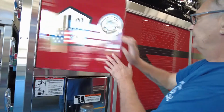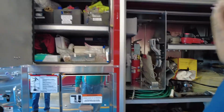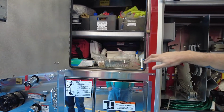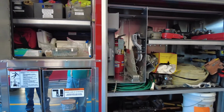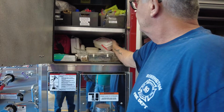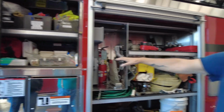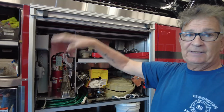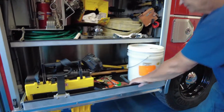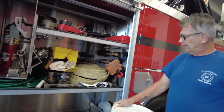Okay, and then what do we have down here? Then we have each compartment has different stuff, as you can see. It'll range from anything from things that we need to clean the truck, to batteries, first aid kits. We also have bloodborne pathogens gear, a mask for breathing. And we have a generator box. That's all the lights and outlets that are in the truck. These are just our fittings, lights. We got tools back here, Speedi-Dri, extra hose that we use. And just different tools of the trade, basically.